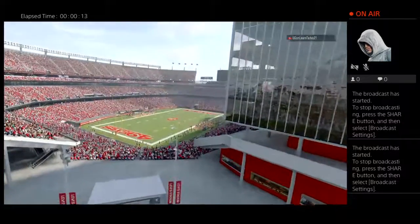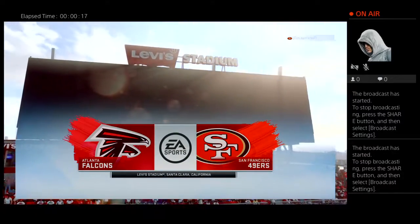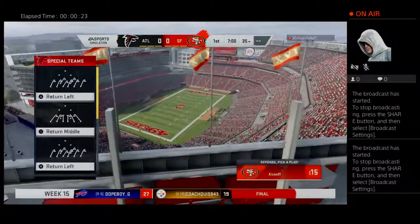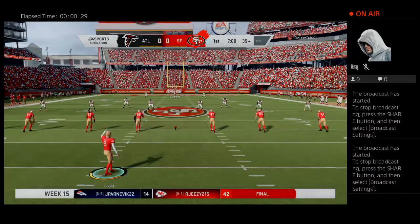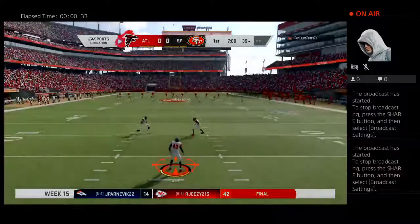From the host to Super Bowl 50 back in February of 2016, there's a look at the home of the 49ers, Levi's Stadium in Santa Clara. A few short moments ago, these two teams made their way out of the Levi's Stadium tunnels, and the noise level in this place was deafening. They're set for football as the 49ers get ready to do battle with the Atlanta Falcons.